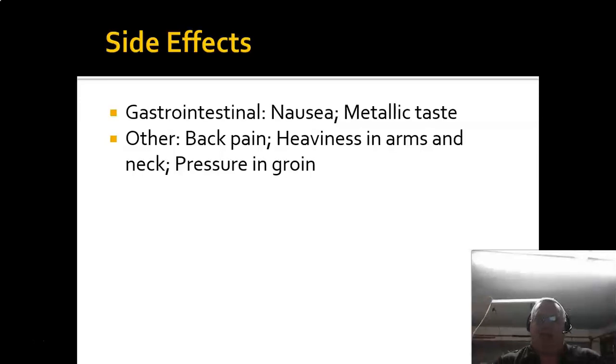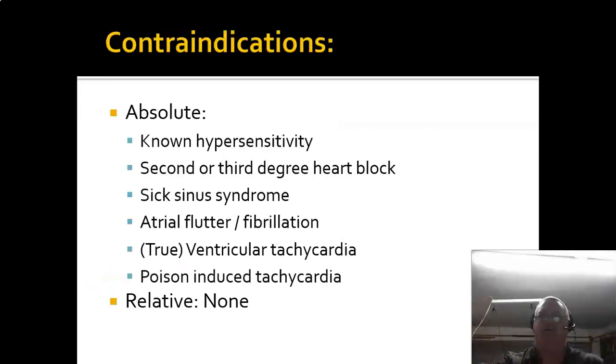And again, the heaviness in the arms and the neck and the pressure in the groin is probably due to the lack of blood flow, that brief period where you'd have absolutely no cardiac output. So, when do we not use adenosine? If they have a second or third degree heart block, if they have sick sinus syndrome. Sick sinus is where it kind of turns on, goes crazy, goes fast, goes slow, and it all happens in a matter of maybe 2 to 3 minutes.